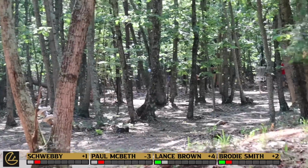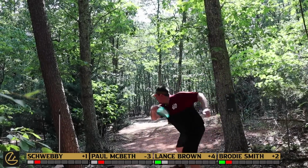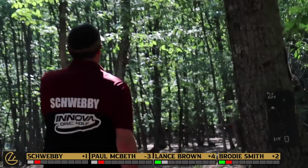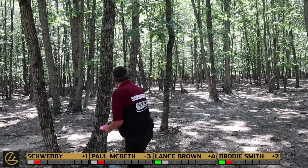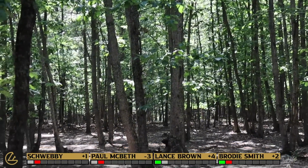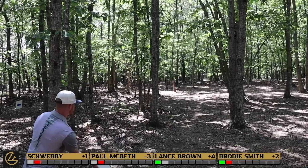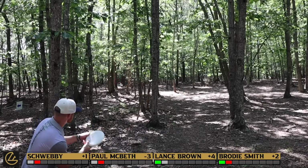And I thought I was going to ace this. That's about perfect. Yeah, that's the exact way you want to throw the line. And Schwebby does go down the middle there. Yeah, I think he's trying to play a little bit more right than he did there. And this was an incredible shot when I saw him throw this one. Wow, it swung way out there. Yeah, that was a beautiful shot.